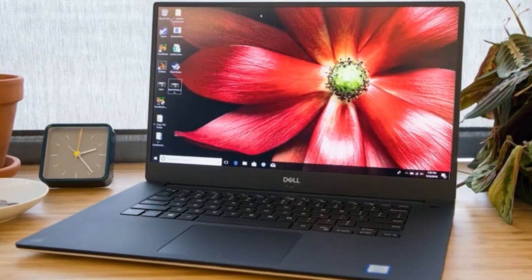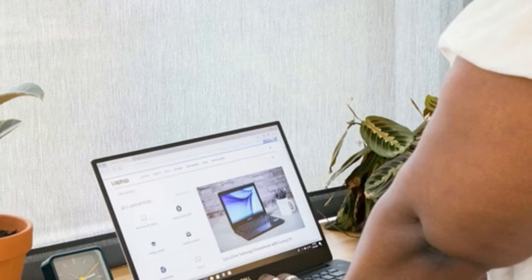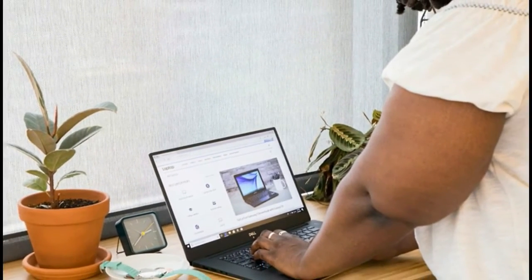The 15-inch still suffers from the XPS line's biggest flaw, an ill-placed webcam, but overall, this is one of the best Windows laptops you can buy and a formidable foe to Apple's much pricier 15-inch MacBook Pro.